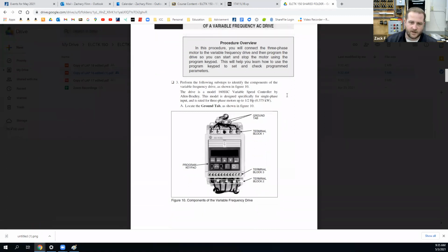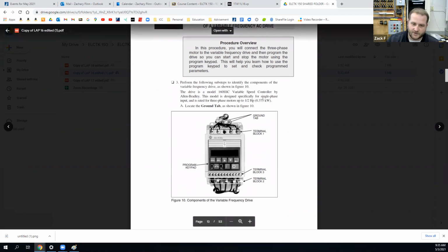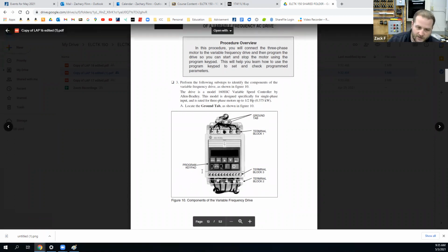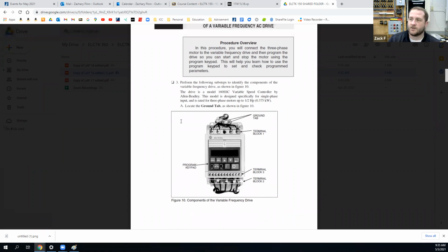All right, this comes to my next point. You can only do these labs for LAP 16, 17, and 18 on the trainers out there that have this drive mounted to it. There's some other trainers out there that have a different drive or no drive at all. But if it has this Allen Bradley variable frequency drive on it, then you can run through these labs in the PDFs. You'll need the PDFs.